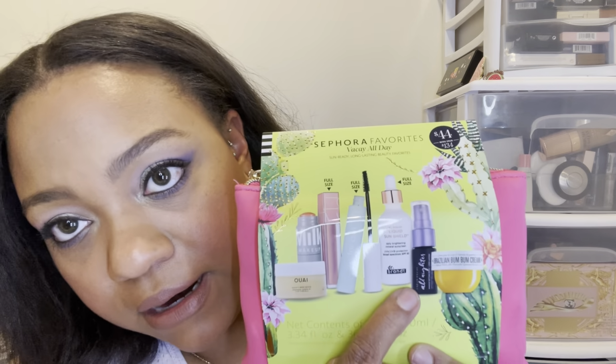The Surfer Curl mascara, I said, well, that's full size. The Nars Lip Gloss is full size. And then this is why I got it. The Liquid Sunshield Daily Brightening Mineral Sunscreen from Dr. Brandt. This right here. This is why I got the bag.